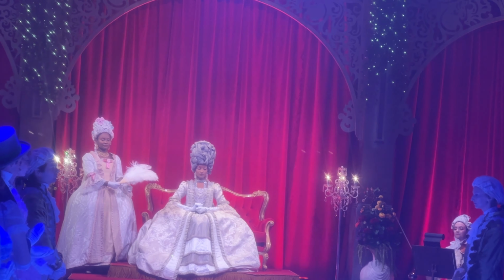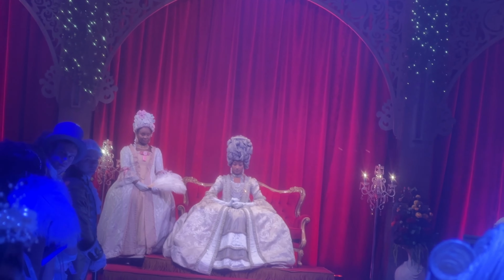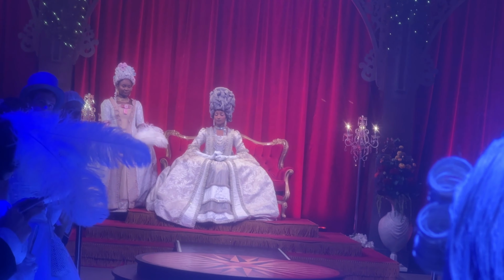Unless you were part of the queen's court, you didn't really get to interact with the queen as much. I was not a part of the queen's court, so I was unable to.